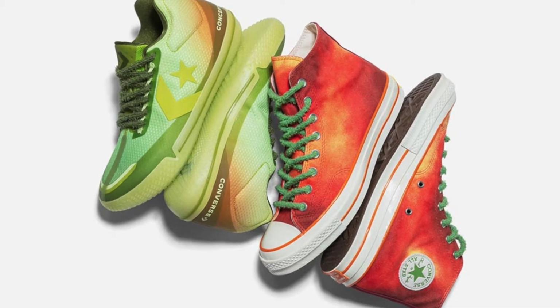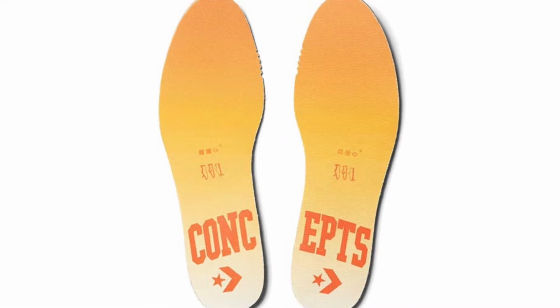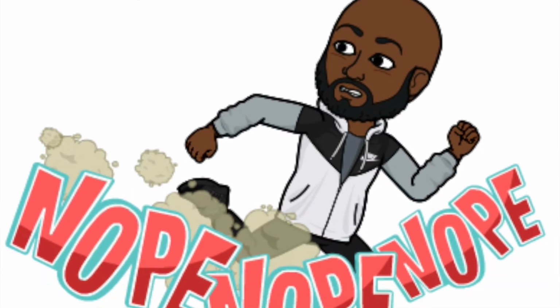Obviously, it's a collab with Concepts, so it's going to be on the limited side. It is available supposedly on Converse.com and Concepts.com tomorrow at 10 o'clock in the morning, Eastern Standard Time. So I'm intrigued by this because I like storytelling like that, but this is also something that I don't necessarily have to have, so it's a pass for me.